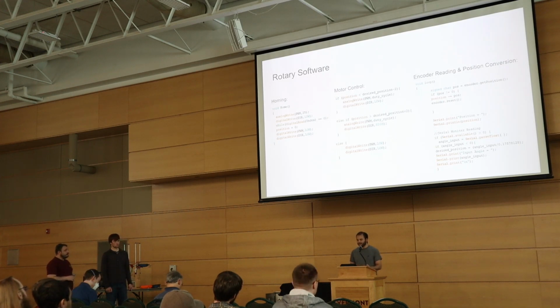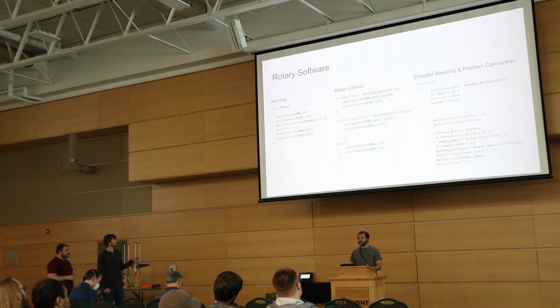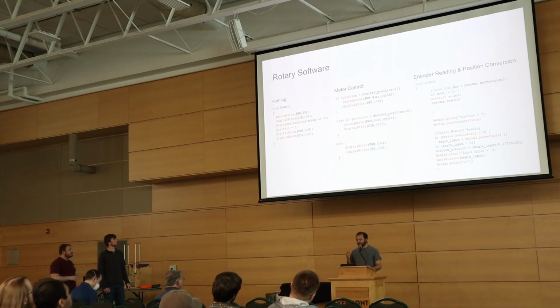spaces. And then at the very bottom it says else both are low. That just means the motors are off if the angle is correct. And then all the way to the right, after the void loop, the next 4 lines are the code that reads the encoder.